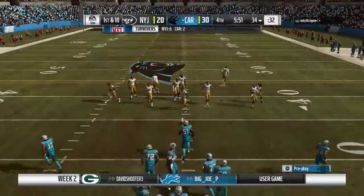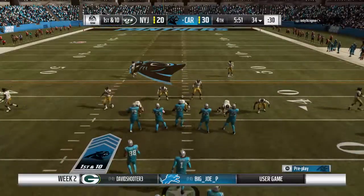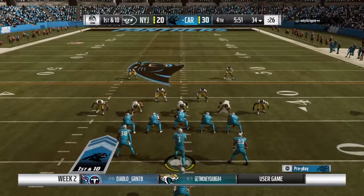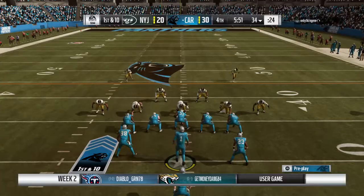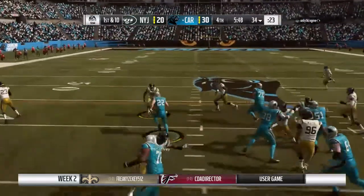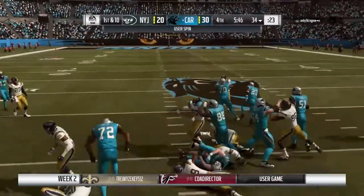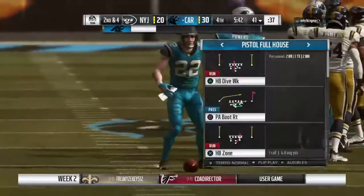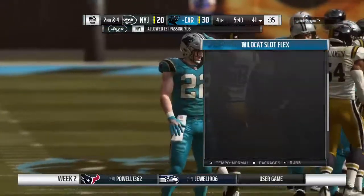So Newton and the Panthers come up now 1st and 10 at the 34. The drive begins with a run by McCaffrey. Oh, and now he bowls him over. And he's got it up over the 40 to the 41. It's a 6-yard pickup, and it gets him to 2nd and 4.